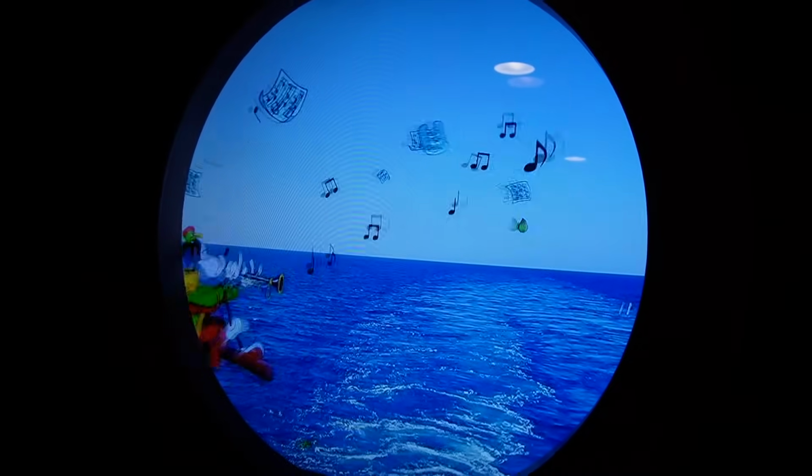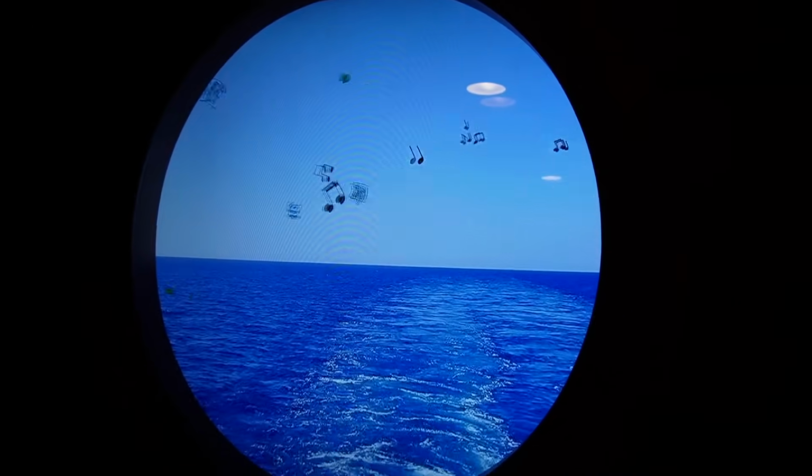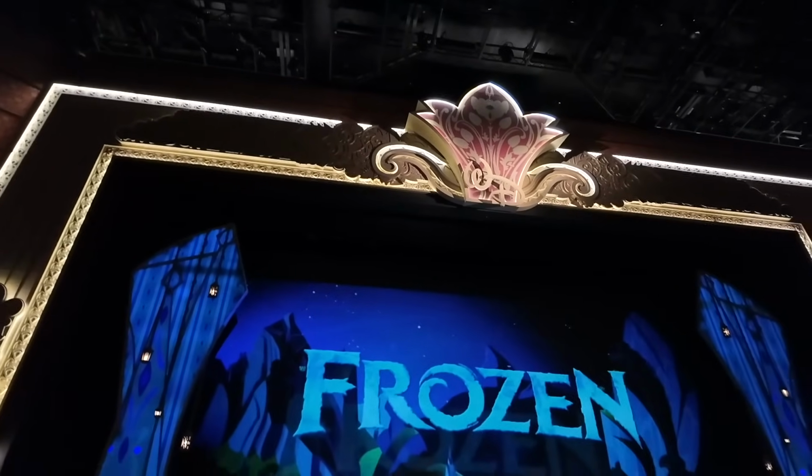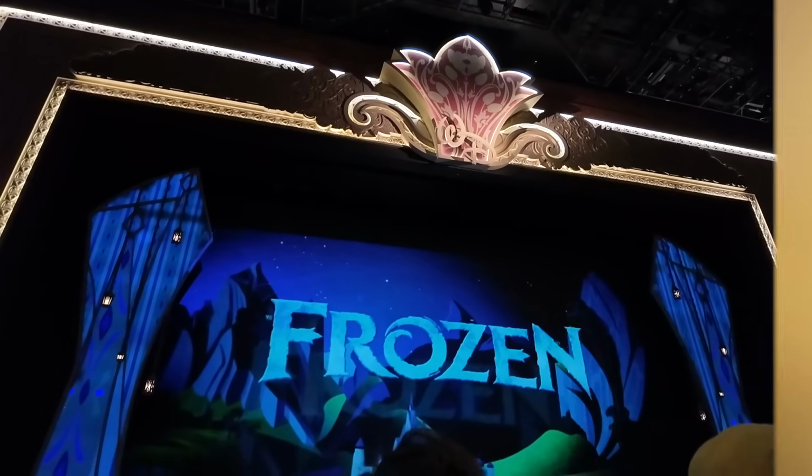Look! How good is that? I'm so glad I finally caught it. Oh my gosh, it's brilliant. We are here at Frozen. So excited to see this again, and we're really close this time.